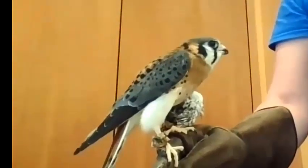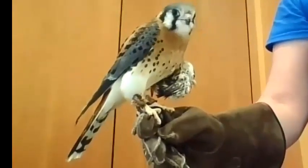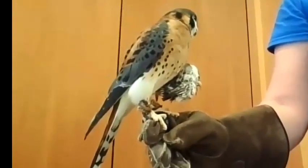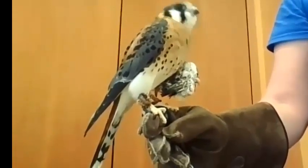So you can see I'm wearing a glove. So sharp talons, very sharp bill. So you can assume she is a bird of prey. But as a smaller falcon, what do you think she eats?